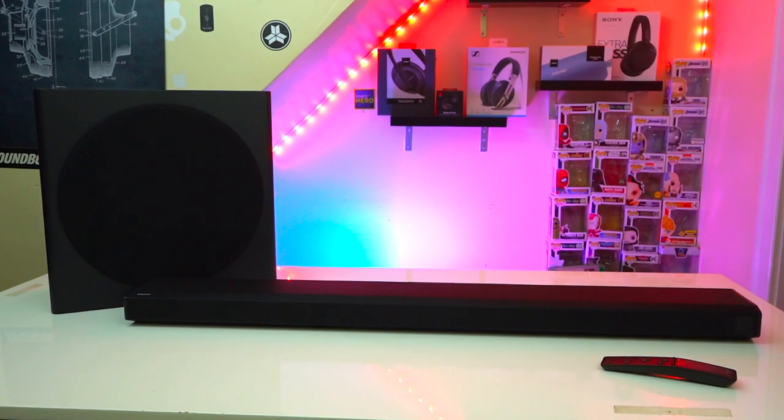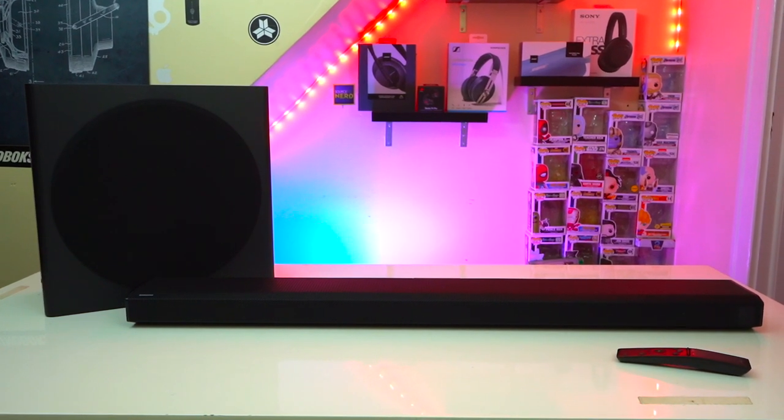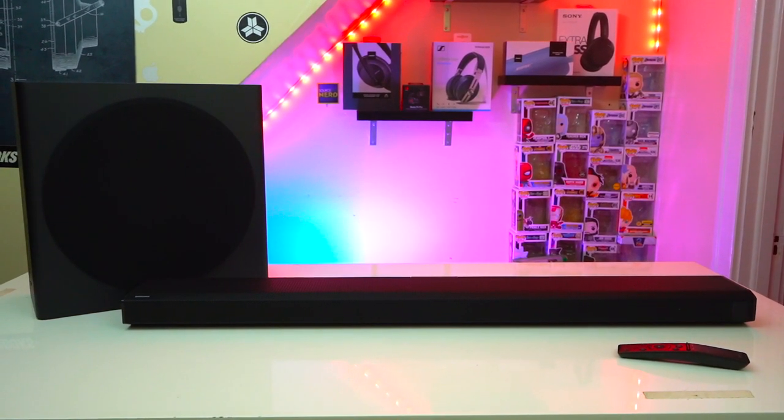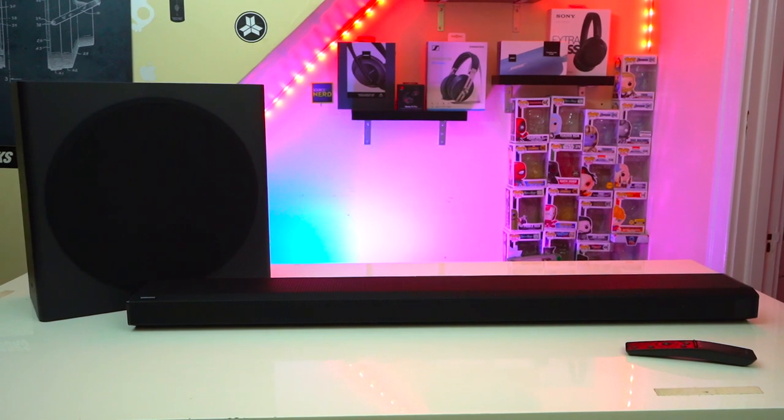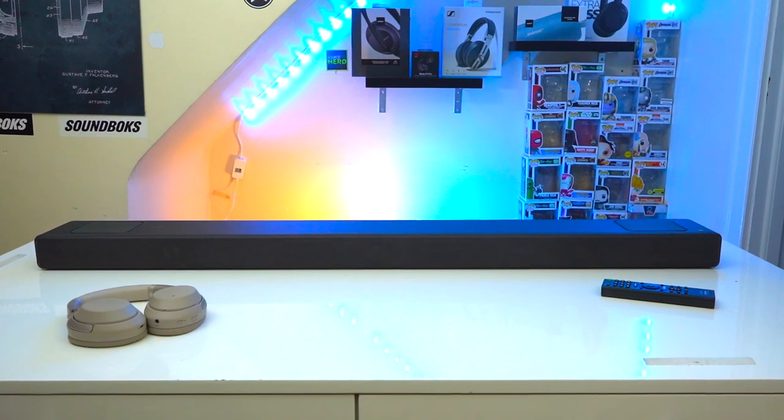But nonetheless, when it comes to sound signatures, these soundbars do sound pretty different. Now, since the Q800A does have that external subwoofer, it has the hardest hitting and deepest resonating bass here. However, the soundbar itself does lean more towards a brighter sound signature, and sometimes it can sound a little narrow, but you've still got all of that bass in the background. Then there's the Sony.